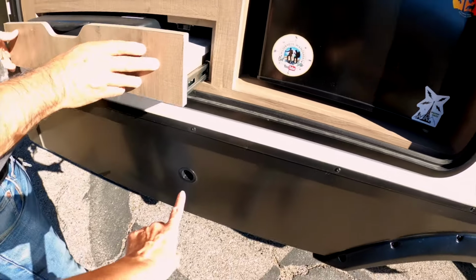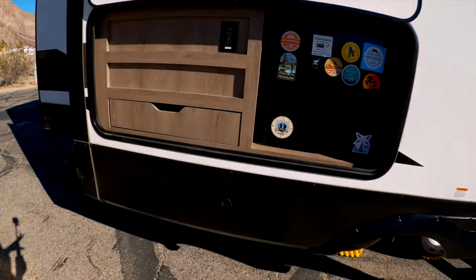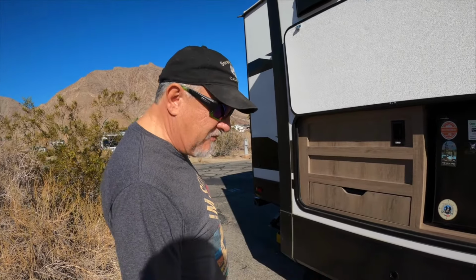There is a quick connect for the LP right here, which you can use for this, but also we can use it for our fireplace. We use a fire bowl that's got some lava rocks in there, and the rocks heat up. It works great. It cools off real quick. It runs on a propane tank, or we're going to be able to attach it here if we want to.